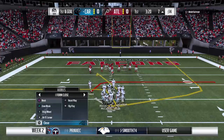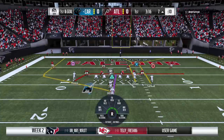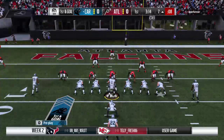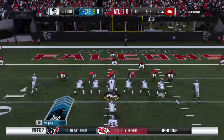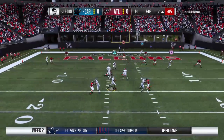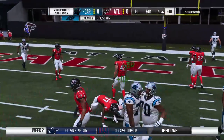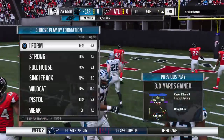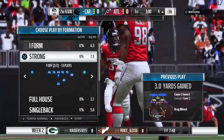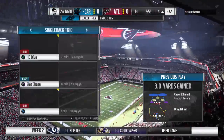A first red zone opportunity for the Panthers thus far. They've got it 1st and goal at the 7. Now Newton. And he'll dump this off to his running back, McCaffrey. And the stop will come inside the 5 at the 4. 3 yards is the gain that time, 2nd and goal. And they're getting him involved early.